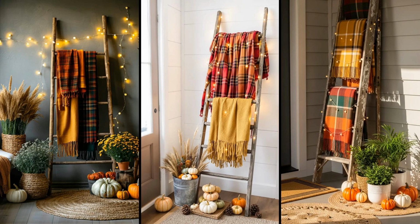An old wooden ladder isn't just for climbing. Try leaning one in your entryway and draping it with plaid throws. Add a string of mini lights for a cozy autumnal glow. This simple touch brings warmth to any corner and makes guests feel right at home instantly.